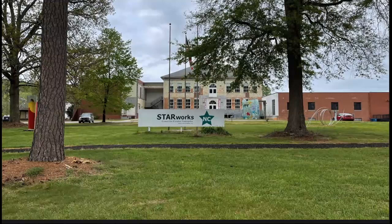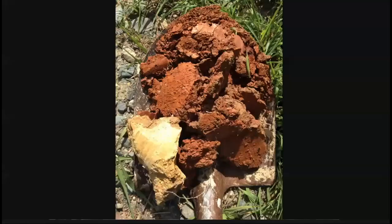Then they thought it would be good to have a clay supply and also research clay for local Seagrove artists. So that's why I came to Starworks. When I got there, it was just a giant big space with lots of junk on the floor, so I had to sweep the floor.